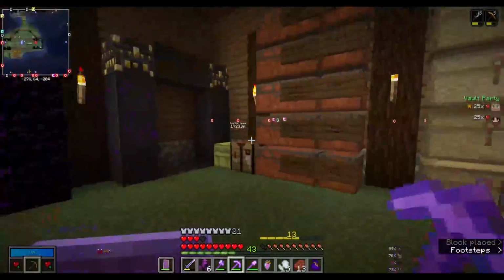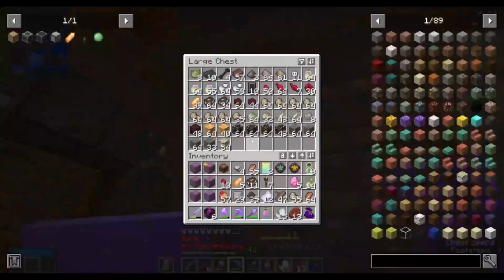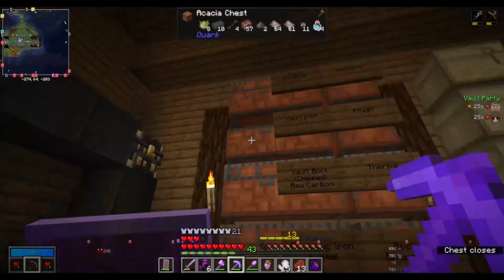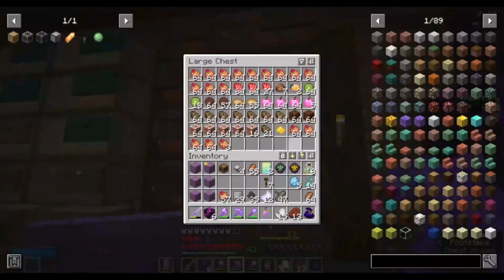But we didn't die. I see how that would be annoying. We didn't die, which is the main thing. This is very true. Managed to get some stuff at least.